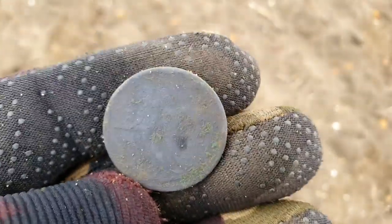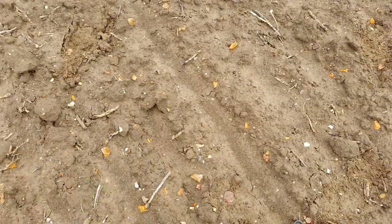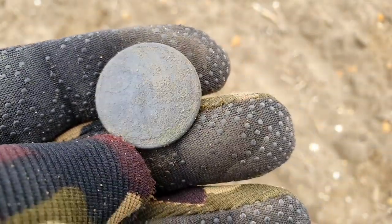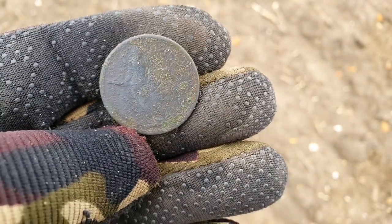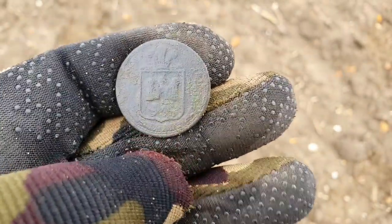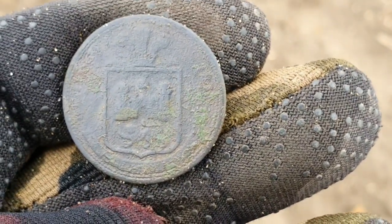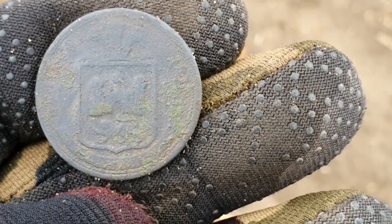I could see more a moment ago when it was wetter. Yeah, I think that's a person or somebody standing on the front there. And then on the back we've got a shield, look. A shield with a fleur-de-lis at the top, and a castle and a lion in the shield.